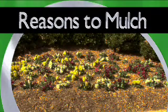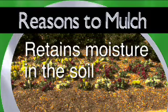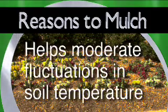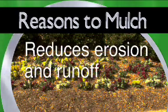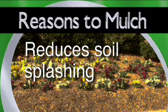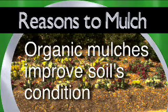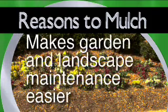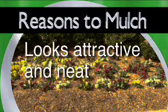Why is mulching plants such a good thing to do? Well, let's count the reasons. First, it helps to control weeds. Second, it retains moisture in the soil. Third, it helps moderate the fluctuations in soil temperature. It can reduce erosion and runoff. It also reduces soil splashing, which prevents those soil-borne diseases from splashing back onto the plant. And if you use an organic mulch, it improves the soil's condition as they decompose, and it adds nutrients. It also makes your garden and landscape maintenance easier. And of course, lastly, it looks attractive and it's neat.